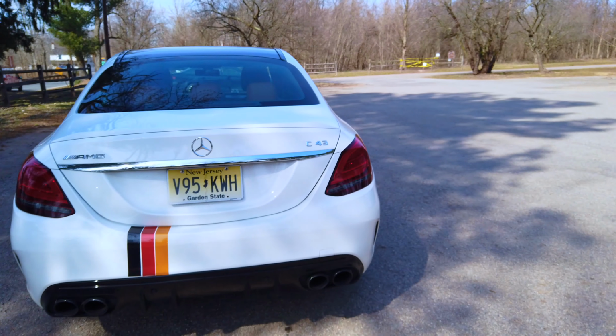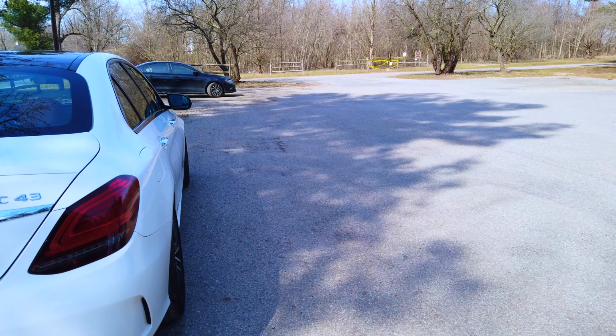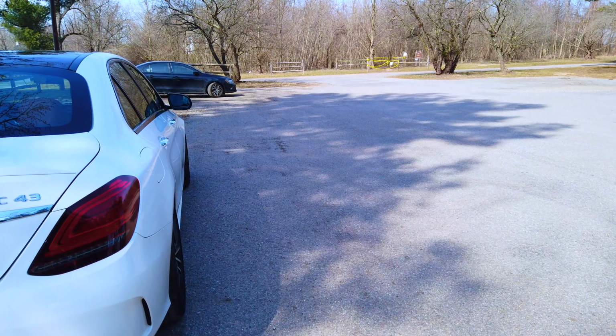And the 2019 AMG comes with a new design, both interior, and there are some exterior changes. I've opted for the blackout package, where you get the black wheels, the black roof, and the rear diffuser in black. So let's take a look inside. I'll show you the interiors and then go over the engine.